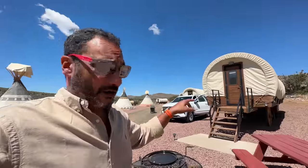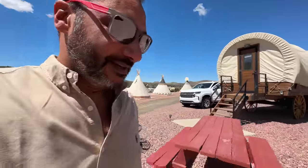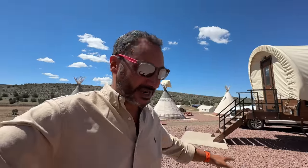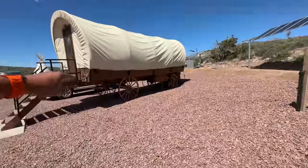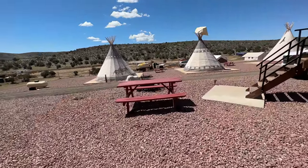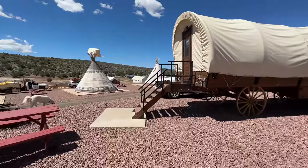I thoroughly recommend this. Look at what you've got for the price. I think this was $300 for the both of us for a wagon. It's an insulated glamping tent with air conditioning, solar power, coffee making, everything you need. For 300 bucks, you're off the ground. You don't have to worry about creepy crawlies. There's the occasional friendly dog that comes to say hello. You've got fire pits. They're constructing a lot here. There's going to be a proper restaurant, they're starting building that now.